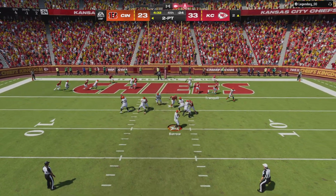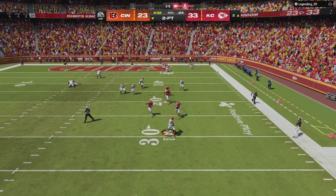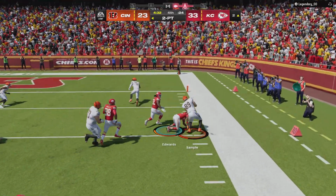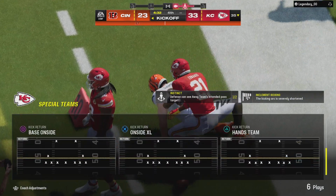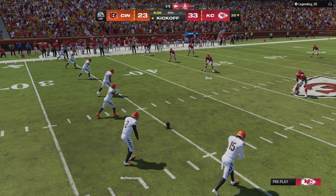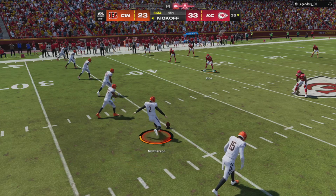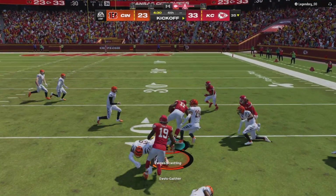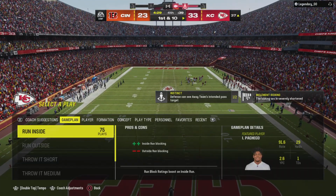And Burrow's going to look to throw for it. He'll buy some time right. It's complete. But he will not get into the end zone. And that one hurts as it will remain a 2-score game here in the 4th. And the Chiefs are going to make the recovery. Onside kick is recovered by the Chiefs.